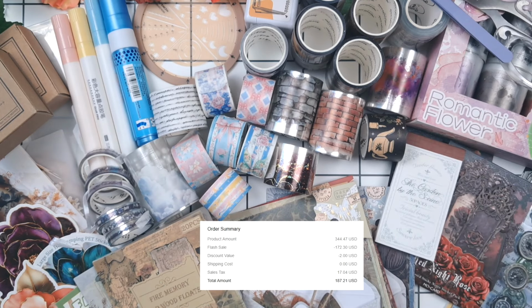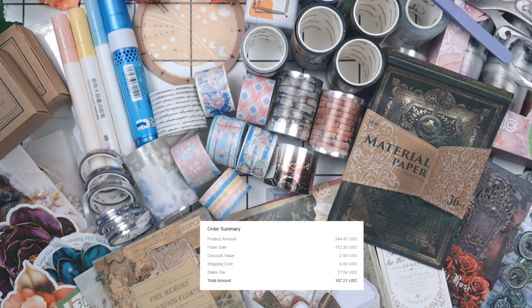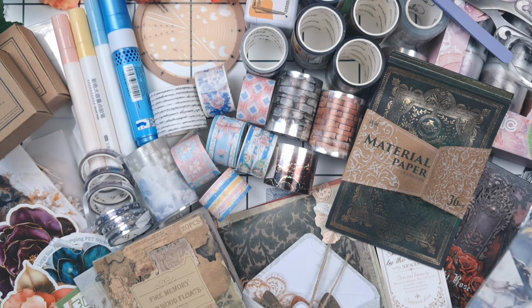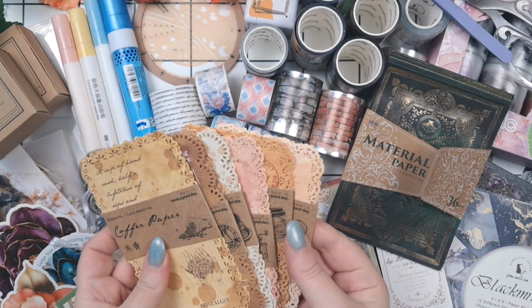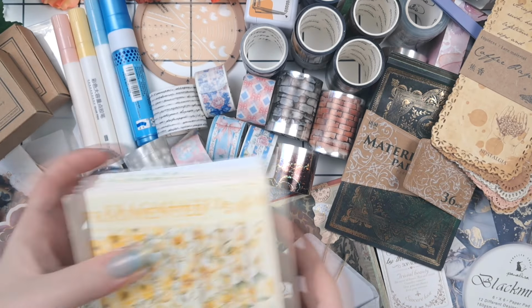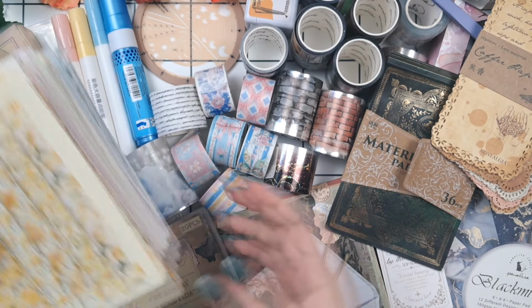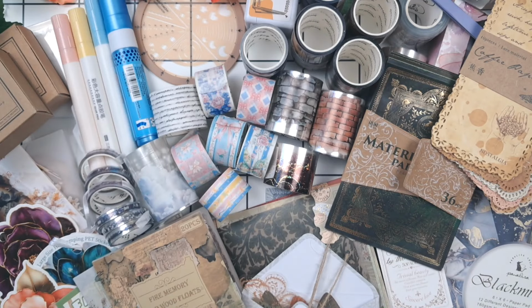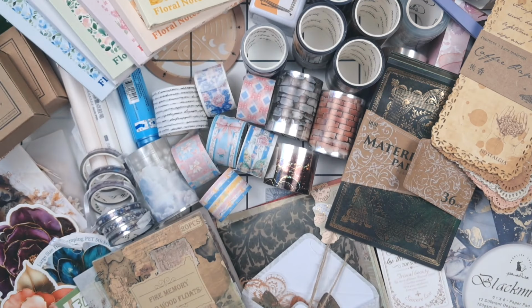There is also sales tax, of course, but no shipping cost, and thanks to the $100 coupon from Journalsay, I paid only $87. I actually paid in euros, but since everything on the site is in dollars, I don't want this to be confusing. Anyway, $87 is still quite a lot of money for stationery, and I do understand not everyone can afford that, but this is my second job, guys, and I want to keep bringing you videos, and I will for sure use all of this stationery up.